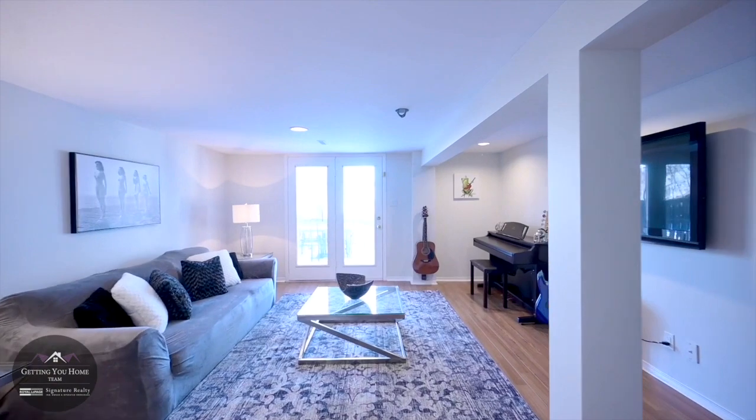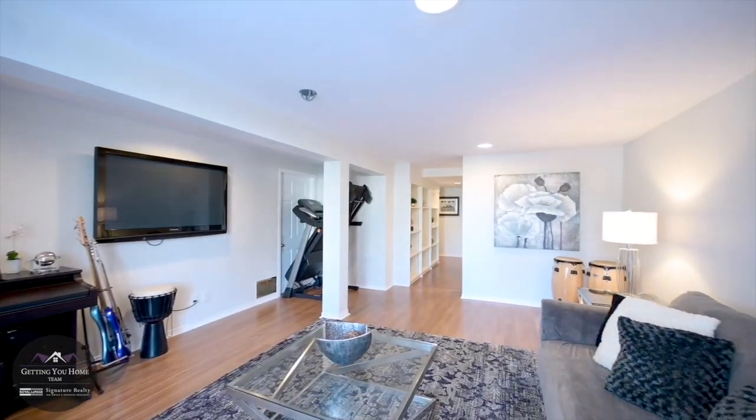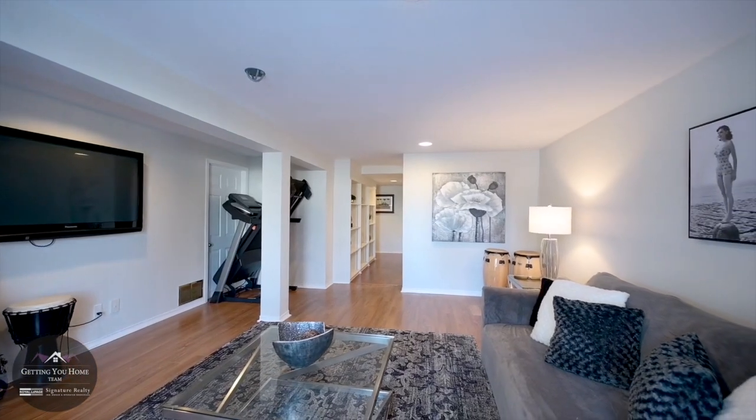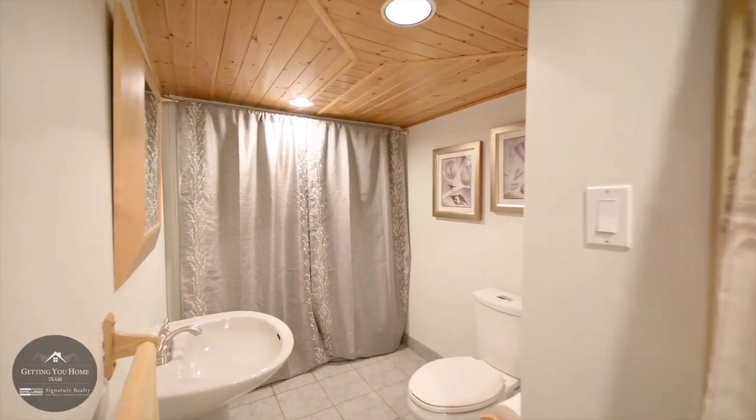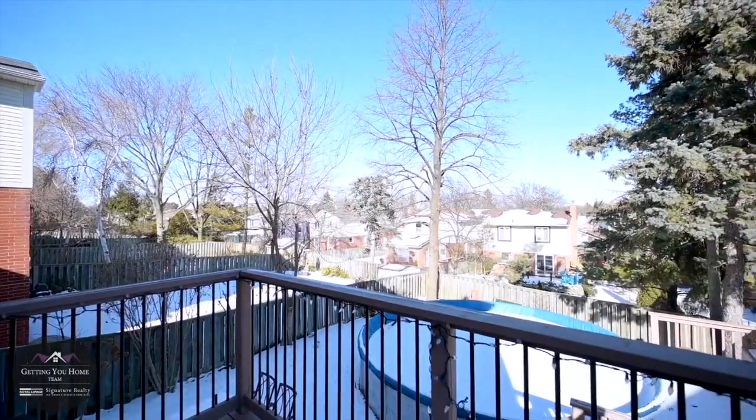And finally, the lower level features double door walkout to the pool area, back deck, and yard. A full three-piece bathroom, laundry, workshop, and cold storage.